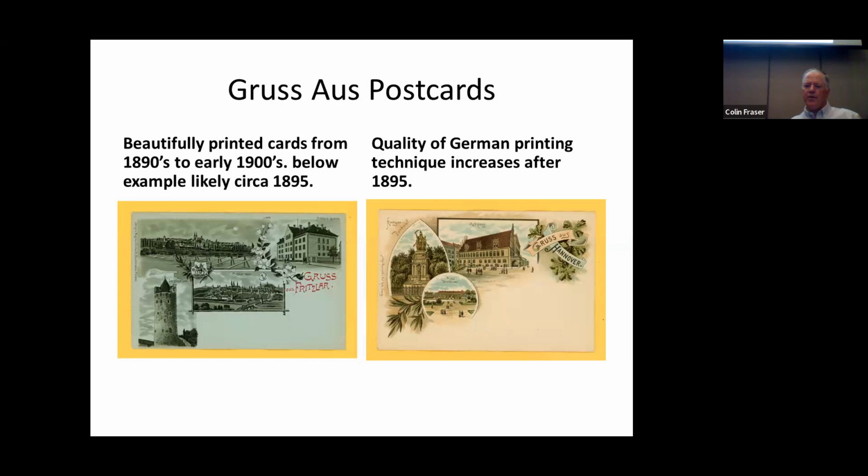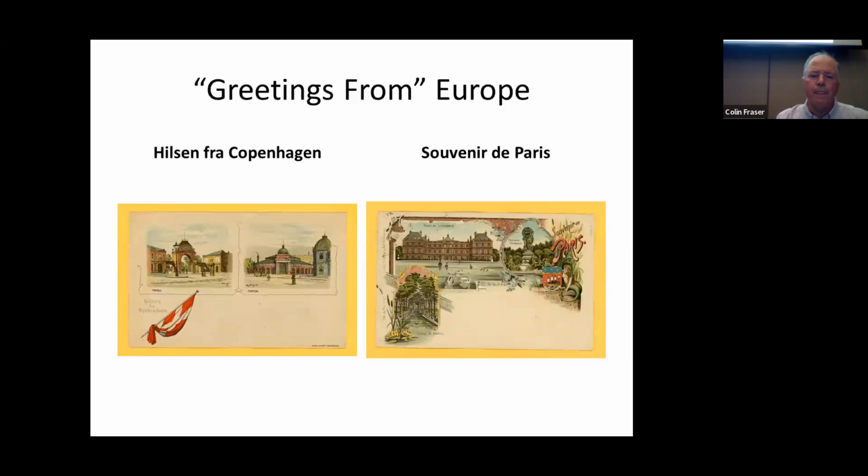This is Gruss aus Hanover, and the quality of printing is really fantastic on these. I believe the process was called chromolithography, and a number of different stones were used. Many colors were used, and the technique is pretty much not known today. It didn't survive. But they were very beautiful cards, and can be collected easily today.